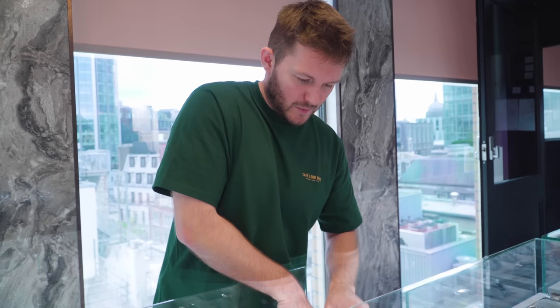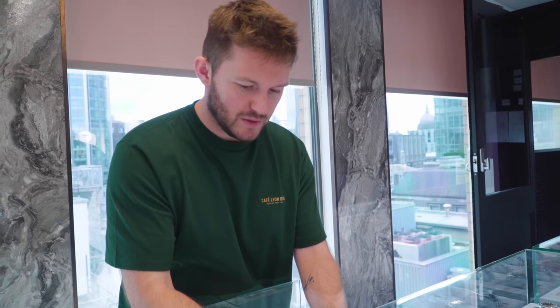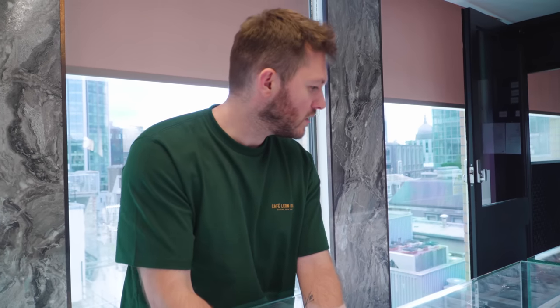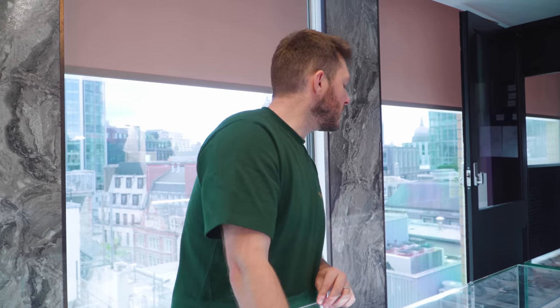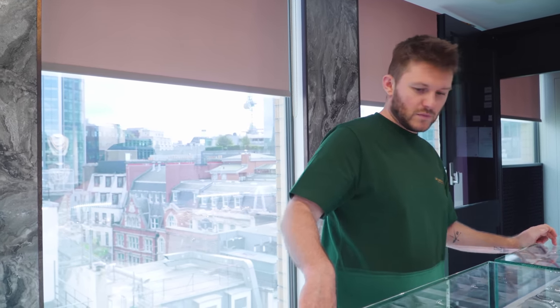So you've literally got 2022, okay, 2023, 2021. So in the stainless steel options, just make sure. The Skydweller is quite a lot more money. Yeah, no, this is my first watch.